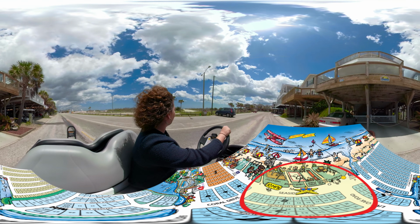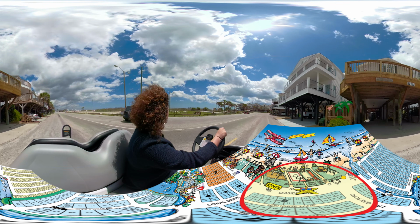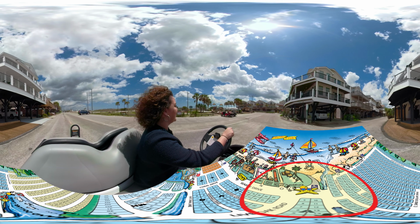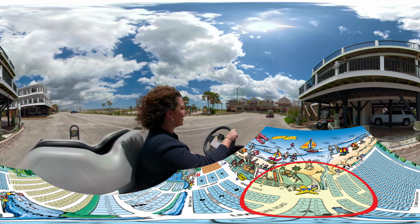And right down here, you'll see our Horseshoe Pits. That's actually an activity we do in the summertime too. There's a lot of really good horseshoe players that come visit us. And here's our other playground.